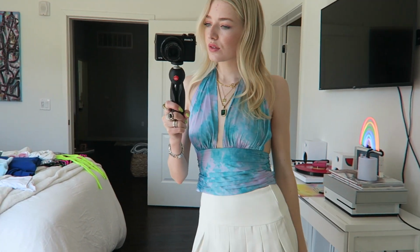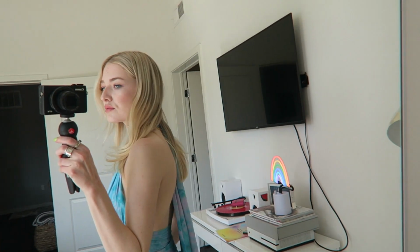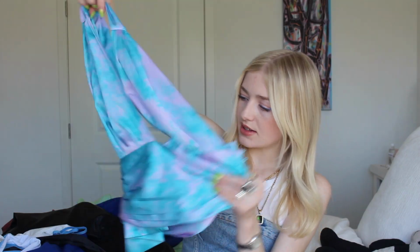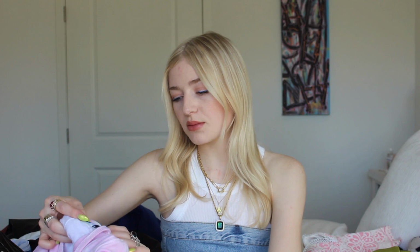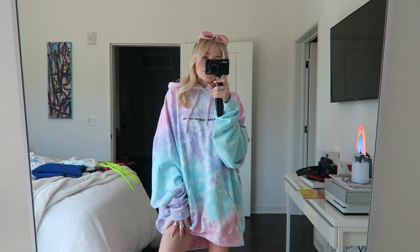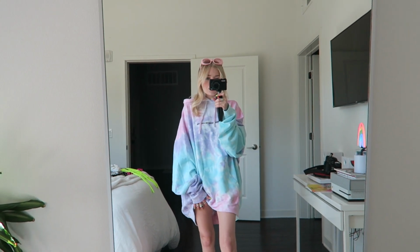How unreal. This top is everything. How gorgeous is this tie-dye marble design with the purple and blue? So it's super thin material and then it buttons up on the side. I got this incredible sweatshirt in the mail from the Mayfair group. It's in the size 3XL, so it's super oversized on me and I love it. And it's just tie-dye and it says, good things are fucking coming.